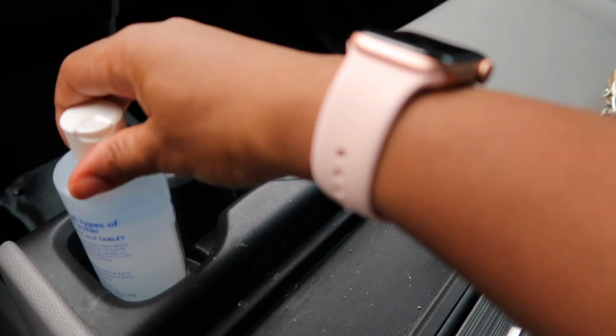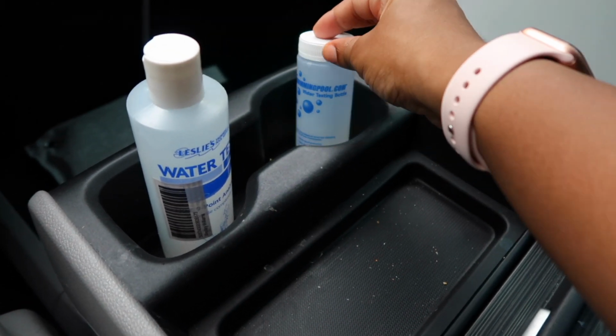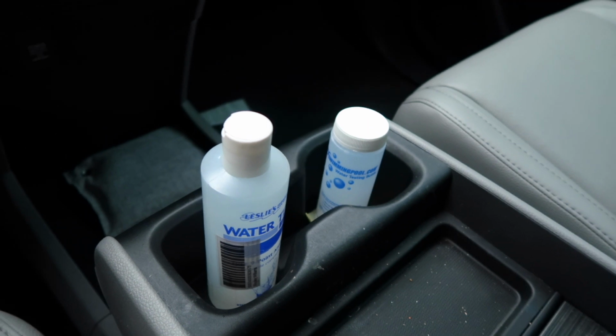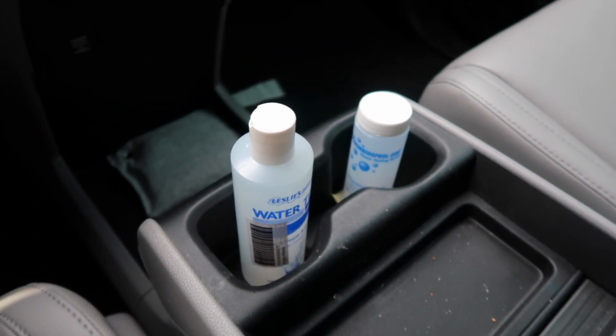So I'm gonna take it to two different pool stores and see what they recommend we do as far as balancing the chemicals and all that good stuff. So yeah, that's where I'm headed now.